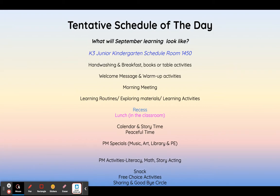It's how we really launch our day together each day. And the morning meeting has a few components to it. We do a greeting. We want every child to feel included, so we say every child's name. We are going to be looking at our daily schedule. Visuals are really important for children at this age, and so we have a visual schedule.